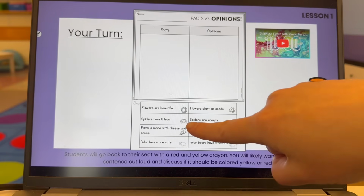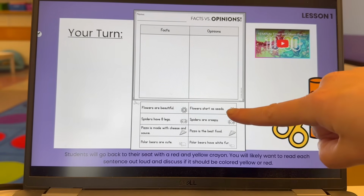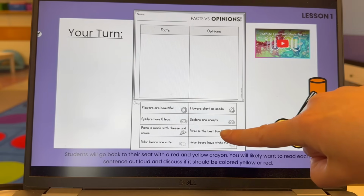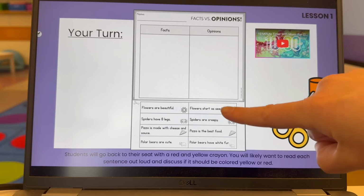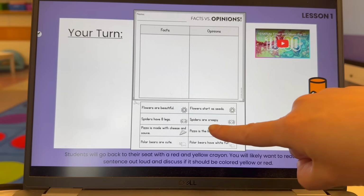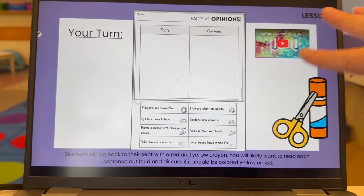So spiders are creepy. Everyone was like, oh wait, that's a fact. Spiders are creepy. And I'm like, nope, that's actually still an opinion. How can you prove that they're creepy? And they would give me all these reasons that they're creepy. But again, if somebody else has the opinion that spiders are cute or spiders are not creepy at all, then it's still just an opinion. So we kind of talked through that.